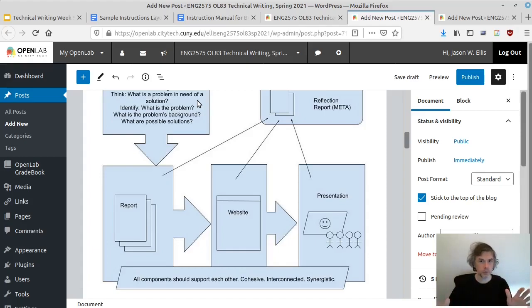The purpose of this report is not for you to solve this problem, okay? I'm not expecting you to, but what you will be doing is researching possible solutions to the problem that you've identified, and then reporting on them in this document that you're going to create.